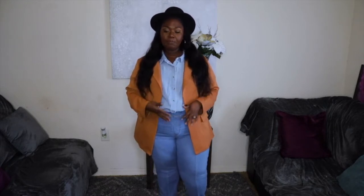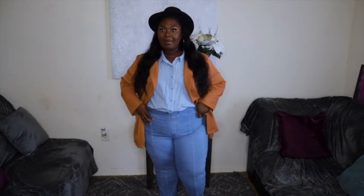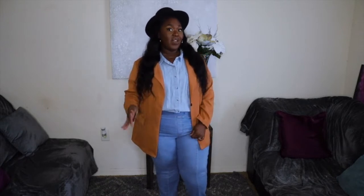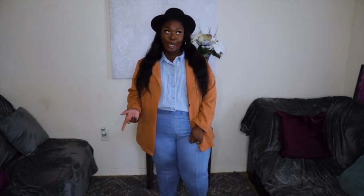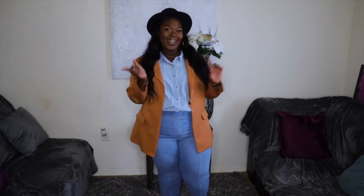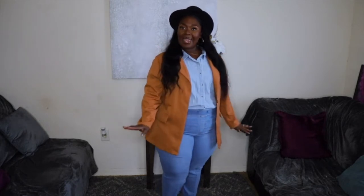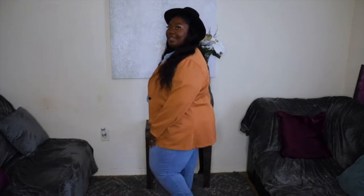So I just have on a jean shirt that I believe I got from Forever 21, and then some jean joggers that I got from Walmart, and then I paired it with this blazer that looks very familiar, which is from the last video. And if you haven't seen that, I'll link it somewhere up here. It'll pop up in black and white. And it came together very nicely.